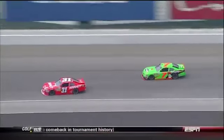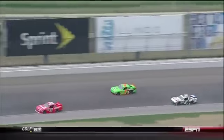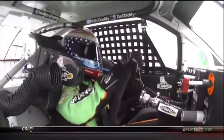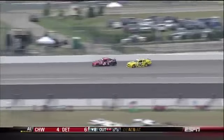We see earlier here, we see Justin Allgaier getting below Danica Patrick, who's really struggling with a loose race car. There's been a lot of people throughout the field in the first part of the run struggling with being loose. That's the word of the day, Luke, team leaders. Yeah, take a look at Ricky Stenhouse up there.